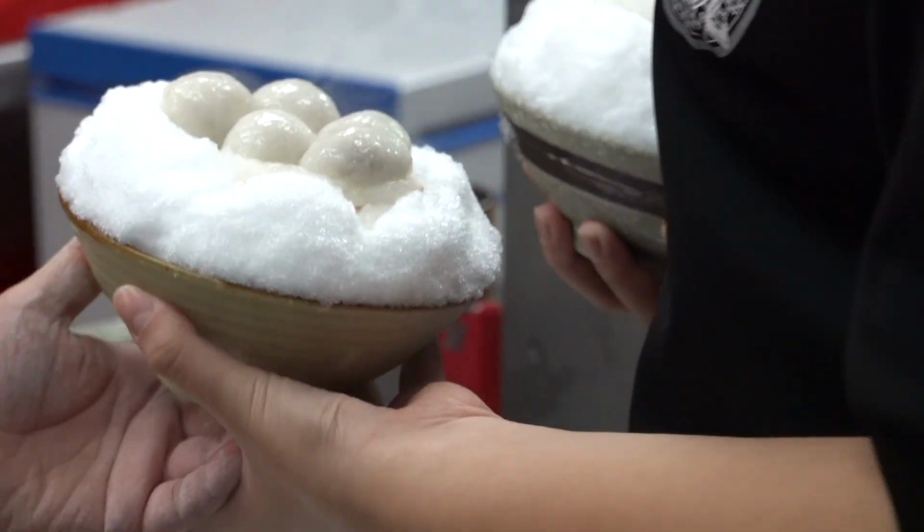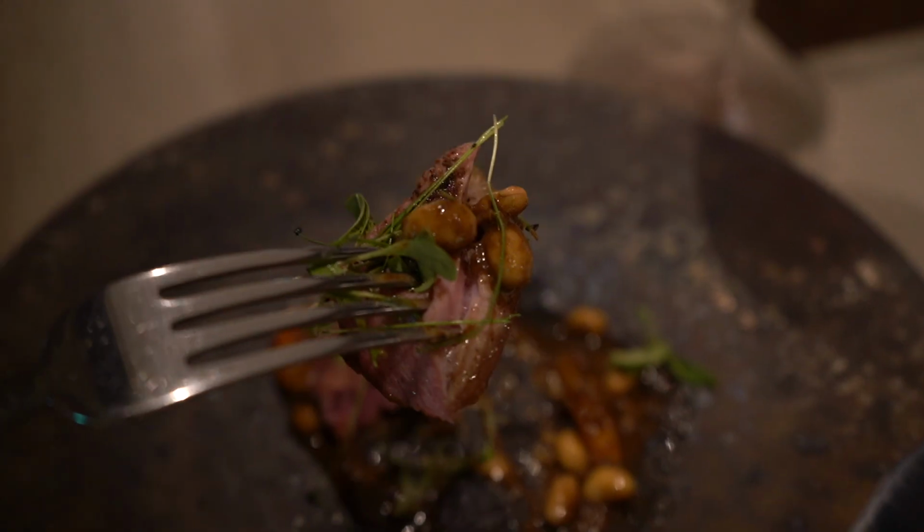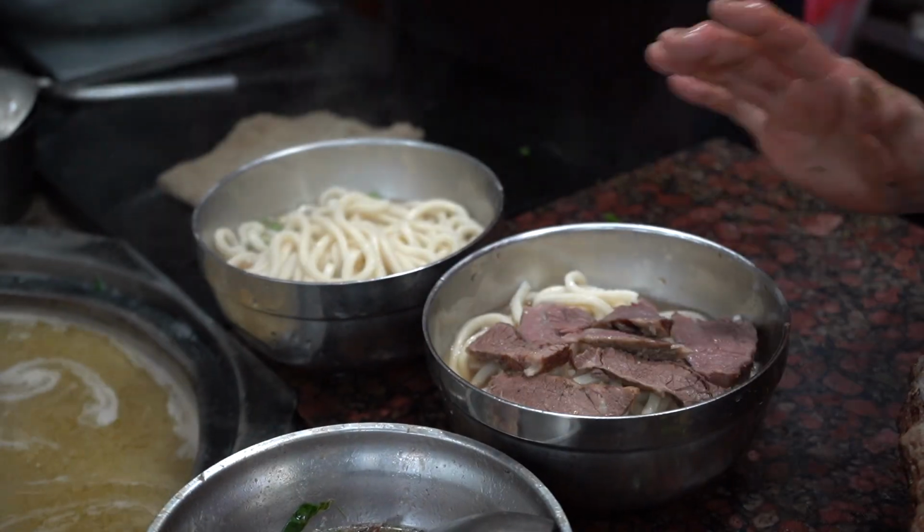Yum. That was 24 hours in Taipei, Taiwan. What to eat for breakfast, lunch, midday snack, dinner, and late night snack. Of course, we barely scratched the surface. There's so much food in this city. I love this city. It is the ultimate foodie destination.